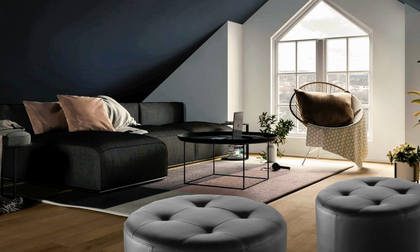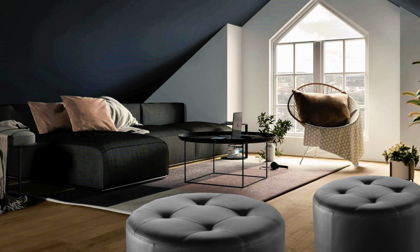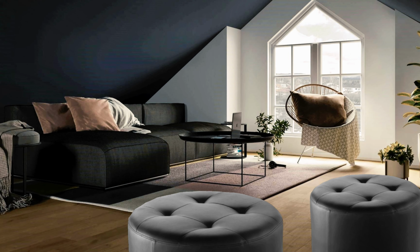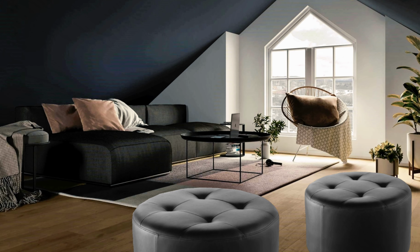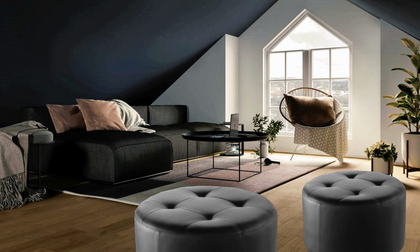Here in this image, you can see a small attic space turned into a lovely living room, beautiful and smart Scandinavian style design with a masculine touch.